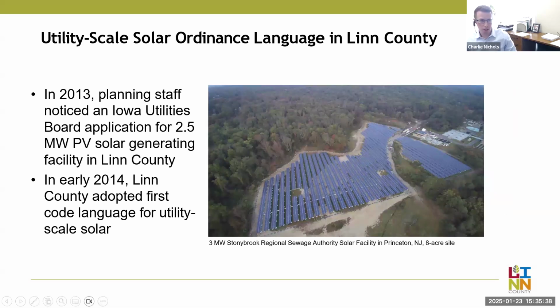So to start off with, this is going way back. In 2013, staff noticed that an Iowa Utilities Board application had been filed for a 2.5 megawatt solar generating facility in Linn County, which at the time we thought was pretty large, or staff here thought was very large, and now seems a little bit quaint. But there was no code on the books for utility scale solar sites. We had consumer scale solar pretty well down. We have been doing that for a while, but nothing for utility scale solar.